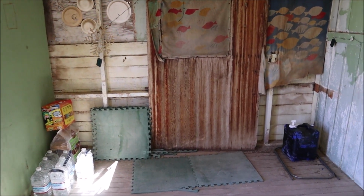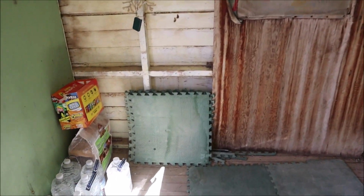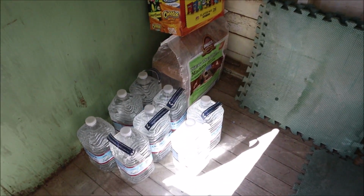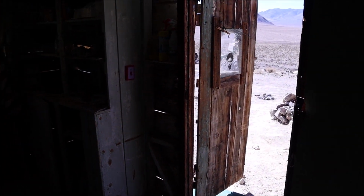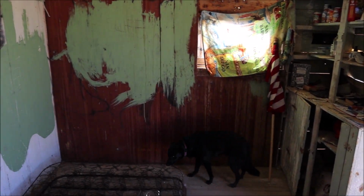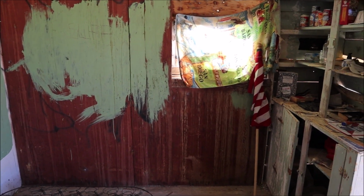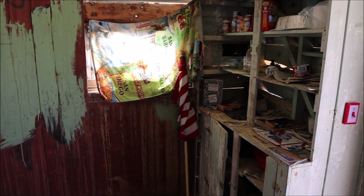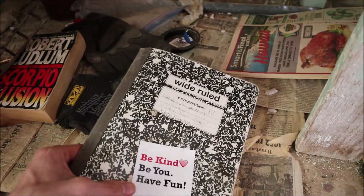Got a 5-gallon jug of water down there. And a bunch of extra waters right there. Yeah, a bunch of waters. That's good for being out in the hot desert. There's a little bit of writing on the walls, but I don't see any dates. It's always nice to see when people sign dates, just so you know when other people visited.